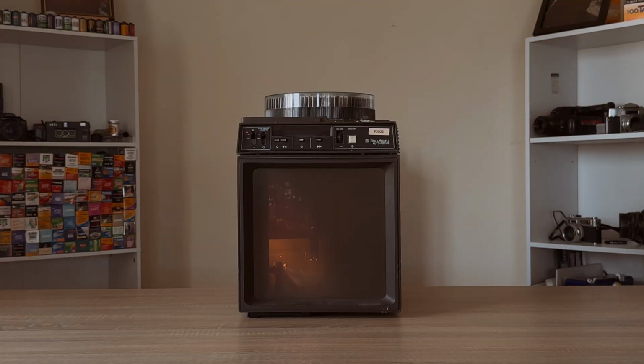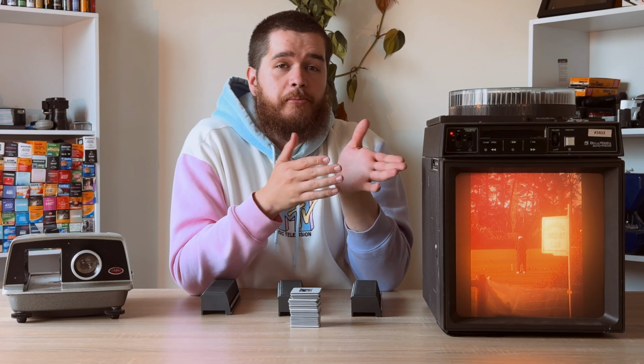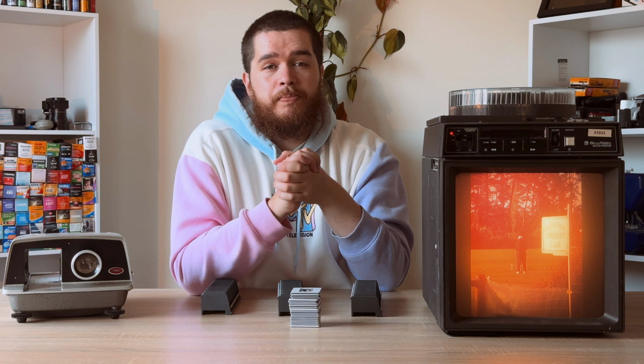Now, as I've already said, I've been capturing my life with slide film, and part of our life this year has been trips that we didn't plan, including this trip down to my hometown of Rangiora, as we were not able to stay in our place for a little bit due to some circumstances.